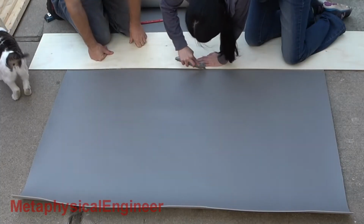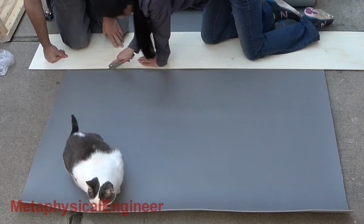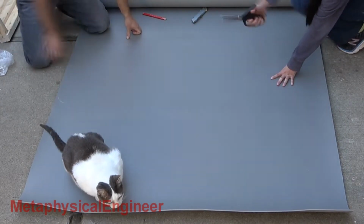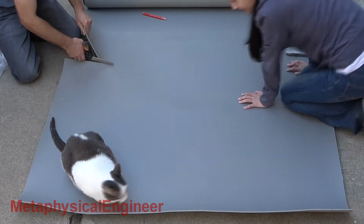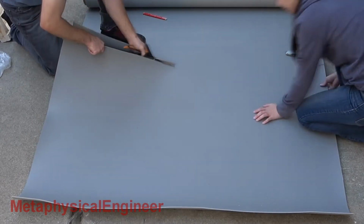Scoring with the utility knife would produce very clean cuts, but was going to take way too much time and concentration for all the cuts we needed to make. Utility shears made quick work of the vinyl, but took their share of effort too and didn't produce as nice of a cut. I'm more used to cutting heavy things than Shoyun is, but she's got much finer control than I do.